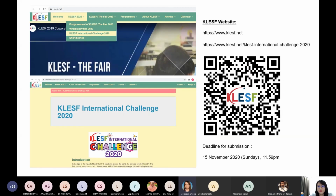So this is our website, www.klesf.net. You go to the link from the tab KLESF 2020, go to the KLESF International Challenge 2020. This is the screenshot of the website. You can also scan the barcode to go to the website. The deadline for submission is 15 November 2020, Sunday, before 12 a.m. Sorry.